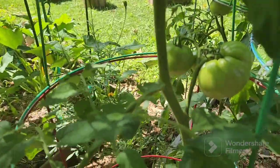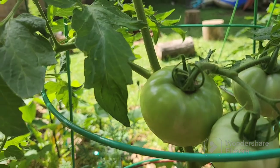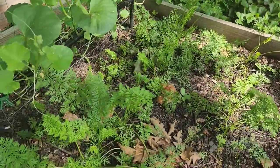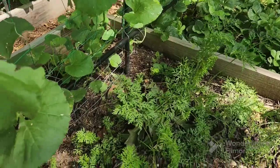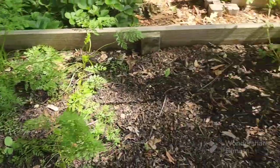Okay, tomatoes from the other side. These are kind of the bigger ones, I think I planted beefsteak tomatoes here. So some cherry tomato varieties and some beefsteak tomato varieties. The carrots are growing up. I'm just going to leave them to the fall really, because carrots just take a long time, and if you pick them too early they break your heart.